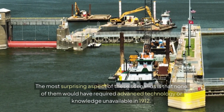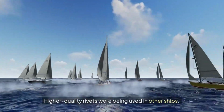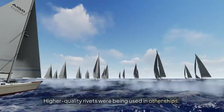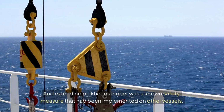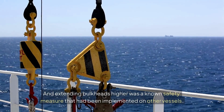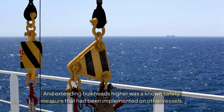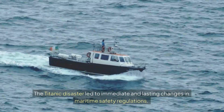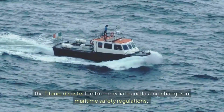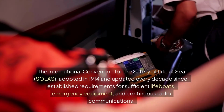The most surprising aspect of these scenarios is that none of them would have required advanced technology or knowledge unavailable in 1912. Higher quality rivets were being used in other ships. Reducing speed in ice fields was standard practice, and extending bulkheads higher was a known safety measure that had been implemented on other vessels. The Titanic disaster led to immediate and lasting changes in maritime safety regulations.